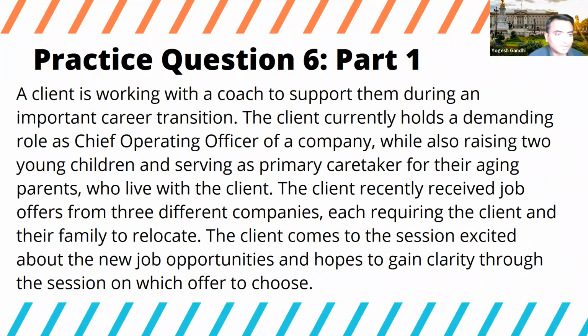A client is working with a coach to support them during an important career transition. The client currently holds a demanding role as chief operating officer of a company, while also raising 2 young children and serving as primary caretaker for the aging parents who live with the client. The client recently received job offers from 3 different companies, each requiring the client and their family to relocate. The client comes to the session excited about the new job opportunities and hopes to gain clarity through the session on which offer to choose.